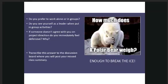This is probably one of my favorite little silly jokes. You know, classes, we always start out and we do icebreakers. So how much does a polar bear weigh? Enough to break the ice.